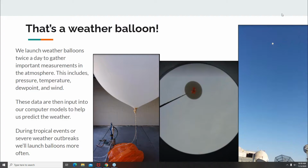So as Molly ended that tour, she mentioned the weather balloon. And this is something that not every weather office has. I want to say 60 or 70 across the country, here in the lower 48 anyways, that launch these. The office that I started in Morristown, Tennessee, didn't have a weather balloon. It was launched at the neighboring office in Nashville.